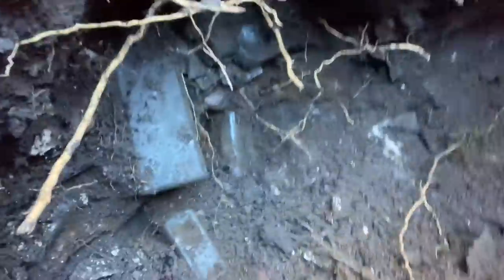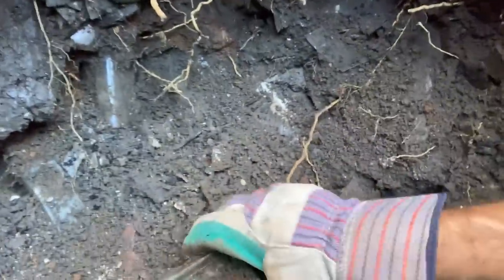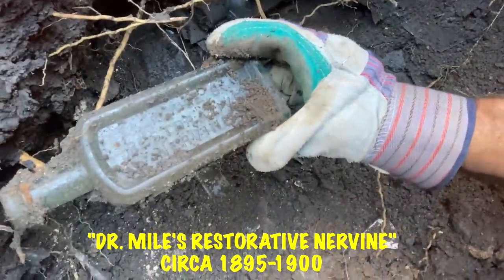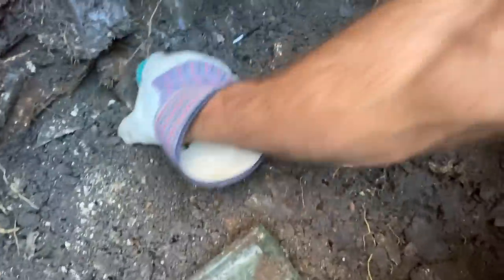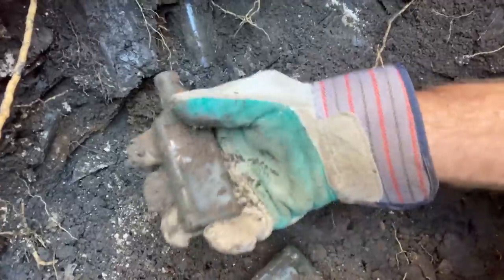For your viewing pleasure, BottleNed presents Turn of the Century Logjam. Okay, here we go. Dr. Miles' Restorative Nervine. Restores the nerves for those shot nerves. Okay. Generic med. Aqua.